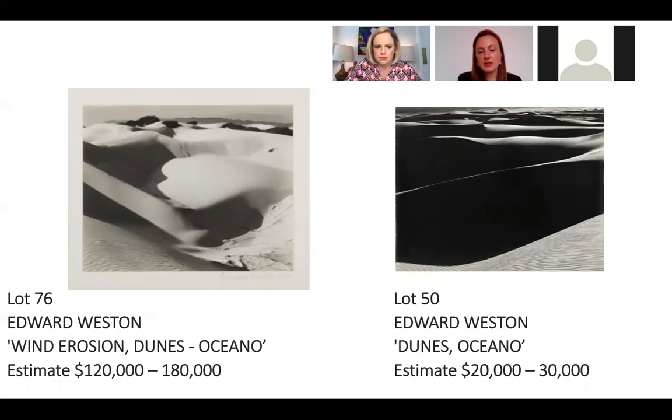So they're essentially both emblematic of Weston's Dune series, 1936 or so, and they're both probably on very similar paper. But the photograph on the left, the wind erosion, lot 76, is the definitive ideal presentation for how the photograph should look from this period, if it's a print from around the time of the negative. It's mounted to slick whiteboard. It's got this full signature and date in pencil. It's titled on the back. It is a full finished object.